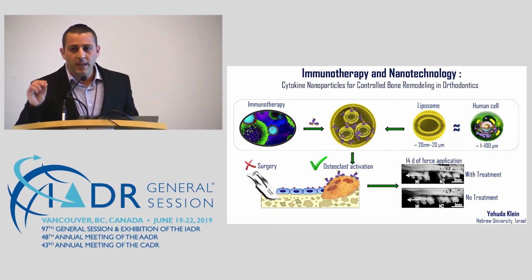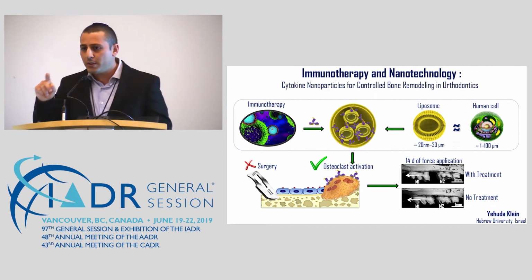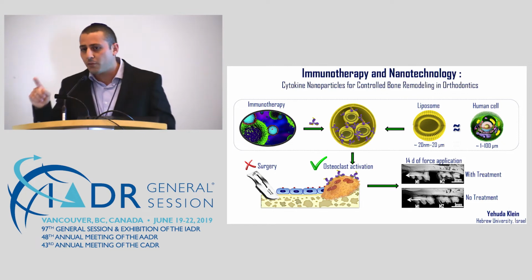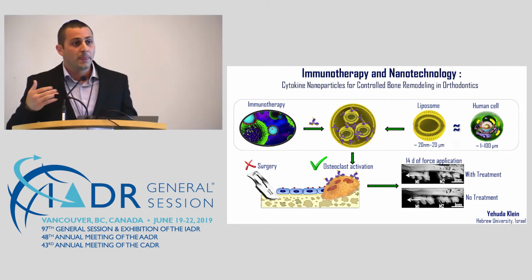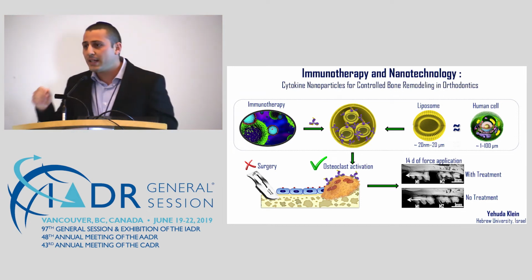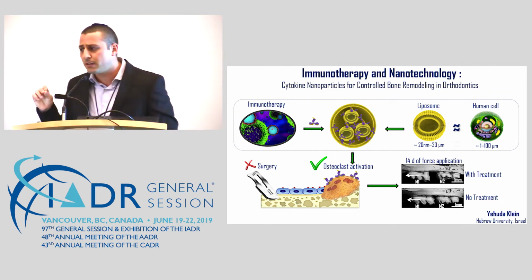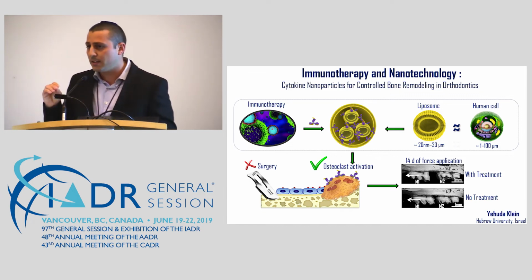As a proof of concept, a single injection of our formulation in the orthodontic mouse model resulted in more than a twofold increase in the distance of tooth movement after 14 days without any systemic effect, which was incredible. So, in conclusion, we successfully developed a novel sustained-release drug delivery system which dramatically accelerated orthodontic tooth movement. But it's not all about orthodontics, so we wonder, is it possible to use this platform in other medical fields? Our preliminary results say yes, but further studies are still needed. Thank you.